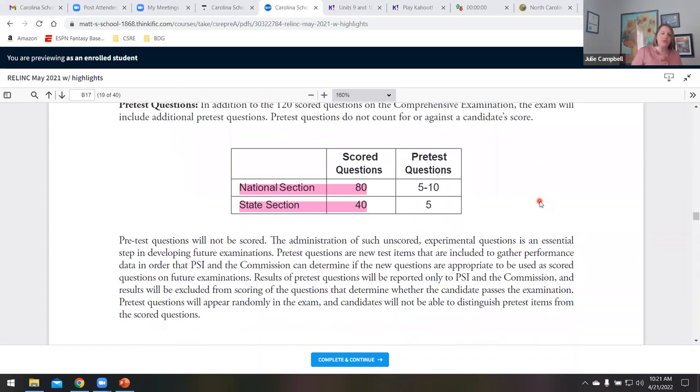National section has 80 questions. State section has 40. You also have what they call pretest questions or test the test questions. You're going to have a handful of questions that don't count for or against you. And you'll never know if it's a valid test question or a pretest. What you're doing is vetting test questions for future test takers. You know what previous test takers did for you? Vetted the test questions. So before they release it to count it, they do these test the test. So some of them will count, some of them won't.